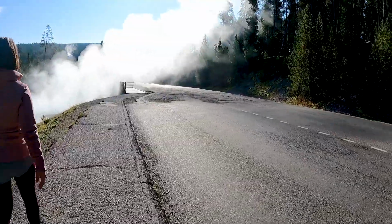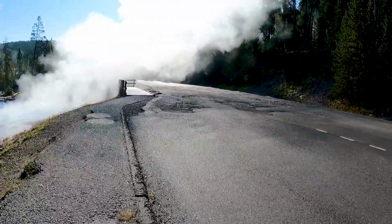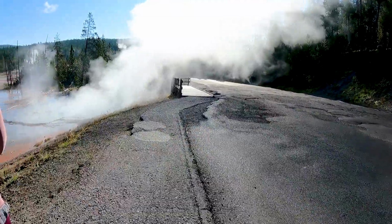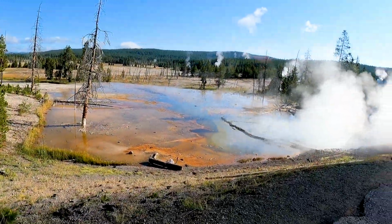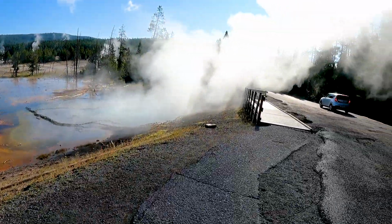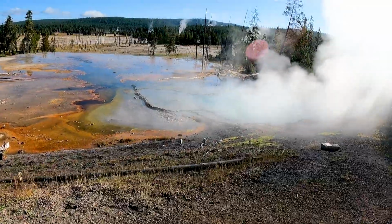Bad idea. So this isn't really reassuring of your asphalt here. It's just kind of bubbling. But this is pretty. I want to go like that. You want to go across that? Yeah. Well, let's do it. Okay.